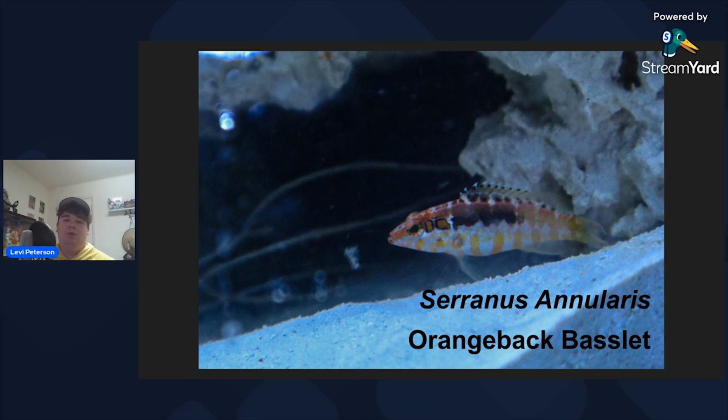They're somewhat common at that depth, but you don't really see them in the hobby too often because, like I first mentioned, they look so similar to lantern bass, and lantern bass are a lot cheaper and more available, so you see those more in the hobby. But these do rarely make it into the hobby, and when they do, they go pretty quick.